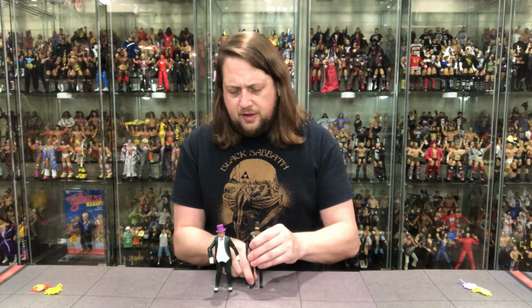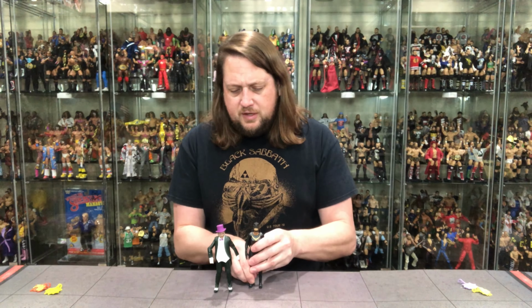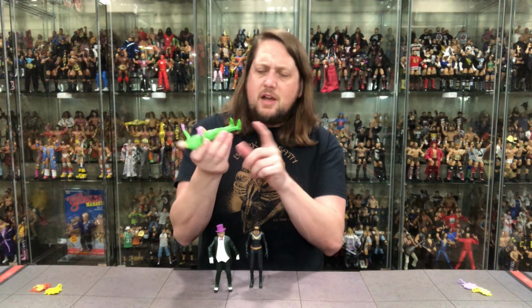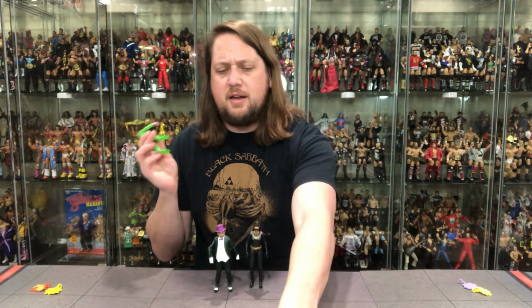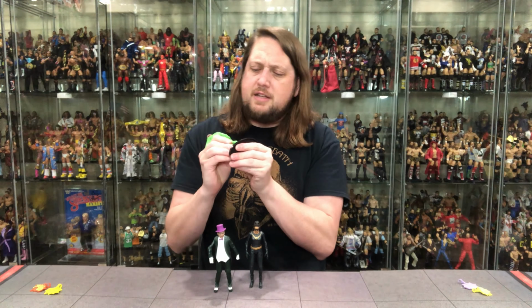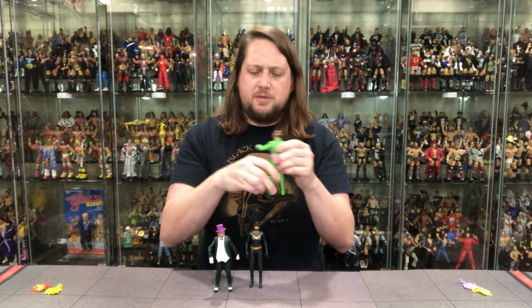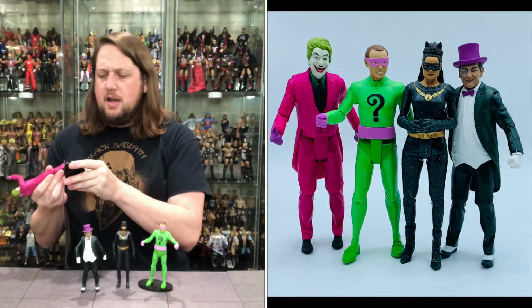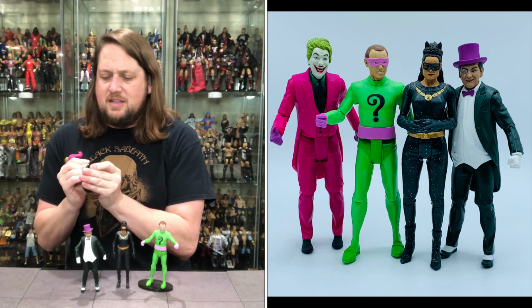Can I get Eartha Kitt to stand again? She stood so good the first time. Oh, there it is. The magic. Look at that. You just have to do your hands like this and then they'll stand. And that's exactly what we got. Of course, we've got a little comparison. I thought the other ones had peg holes in their feet. So they do fit on the Ringside Collectibles stands, and these guys do not. That is extremely unfortunate. I like to have uniformity in things, especially peg holes, so I can stand these people up.